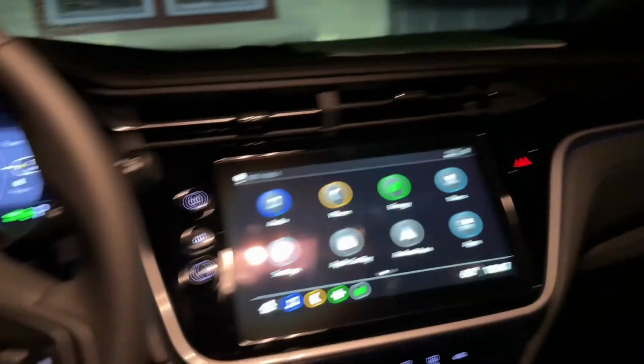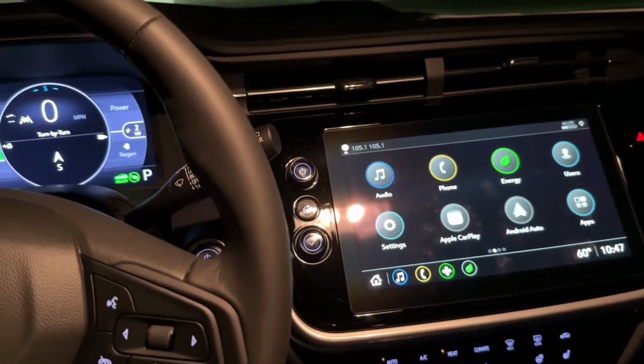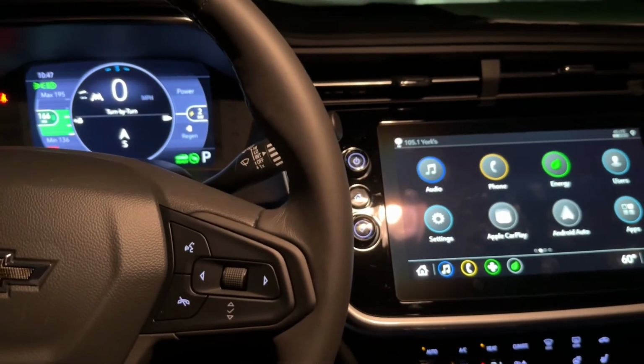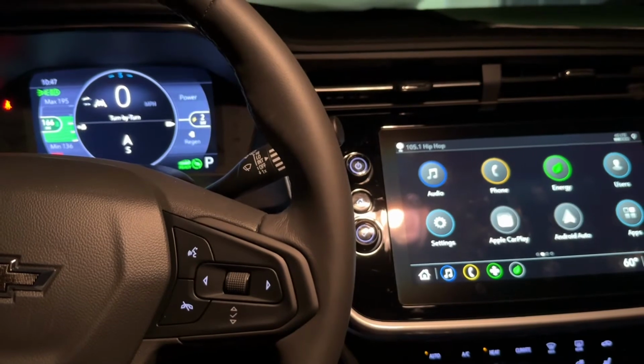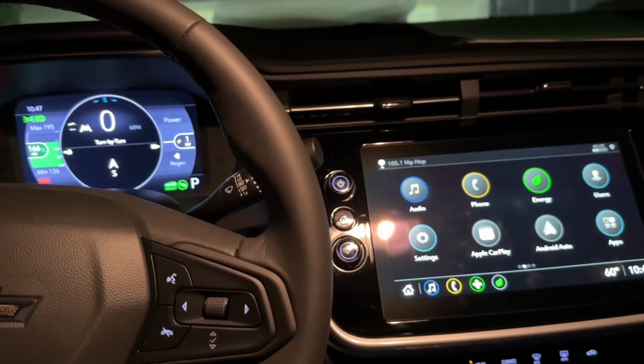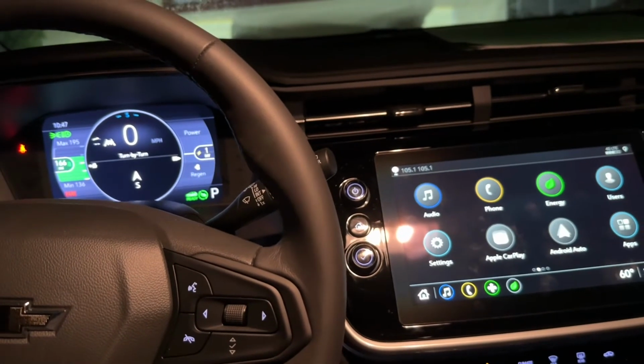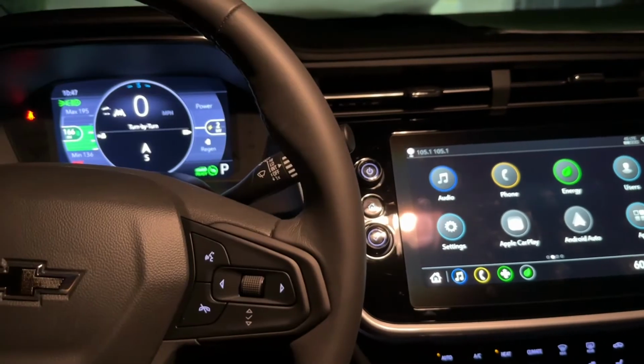Now let's talk about this. What's exactly the difference here? Well, if you go with the 2022 model, you don't get quite a few things. For example, adaptive cruise control, you don't get that. But with this 2023 model, Chevrolet changed a lot. Basically, what's left is only the sunroof here, but everything else is here.